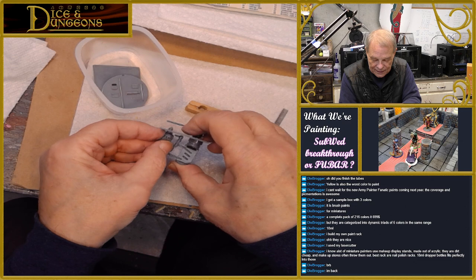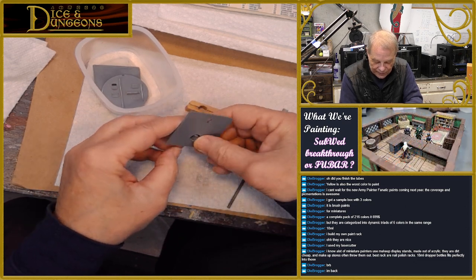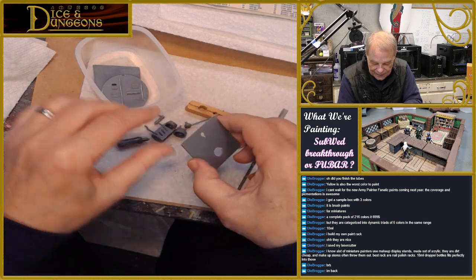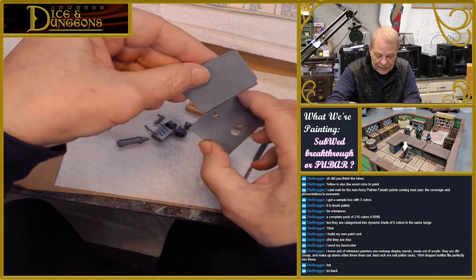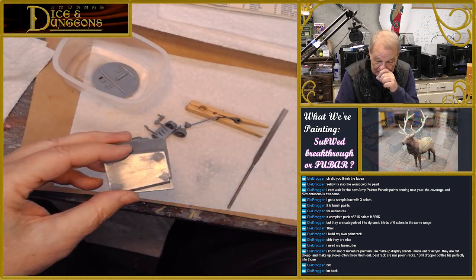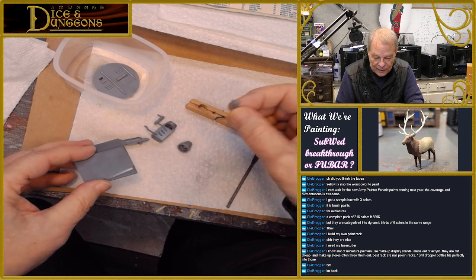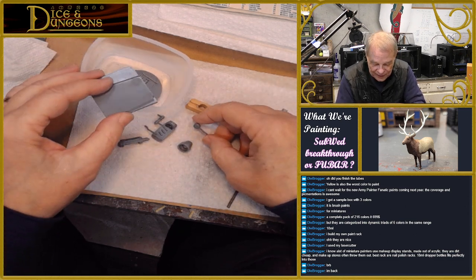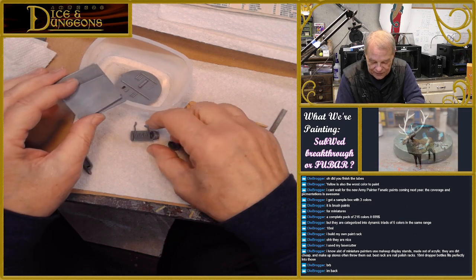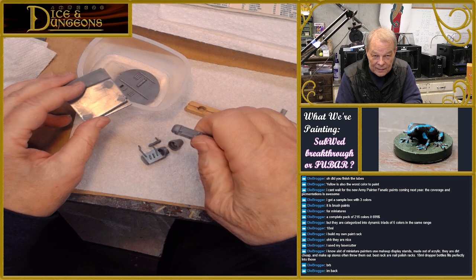The decks are easy. The decks just get painted dark gray. These decks, this one and the other one, this goes on top of it. That kind of caps it off, so that if this part were to explode, it would not destroy the submarine. I guess if this part were to explode, it would be very bad.